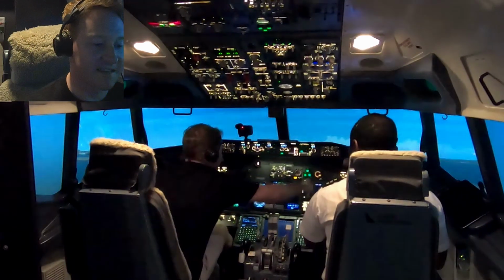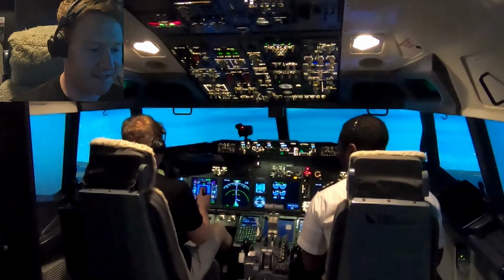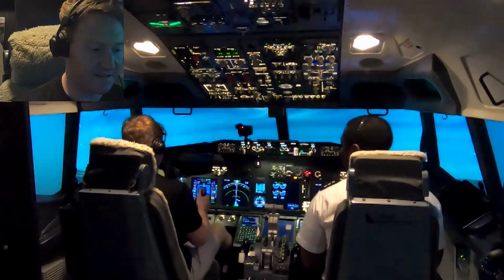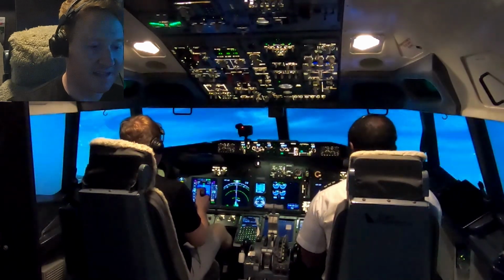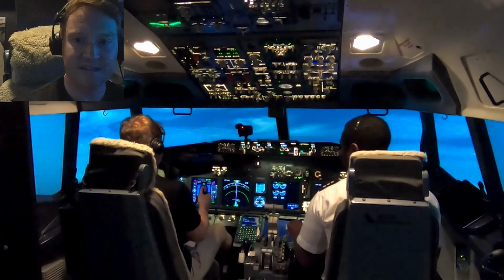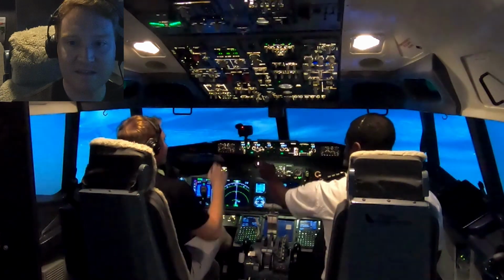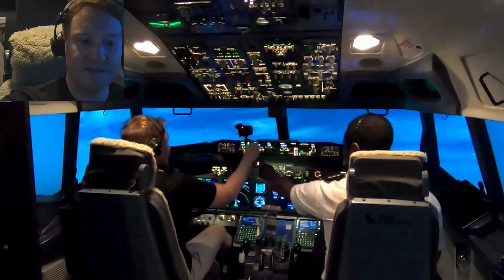Does a pilot do that? I do that normally. Oh, yeah. Okay. All right. Back to 15 degrees, because in New Zealand, we'll probably be running into a mountain if we don't climb at 15 degrees. All right. Arming the auto throttle. Auto throttle. There we go. Speed to 230. Speed 230.